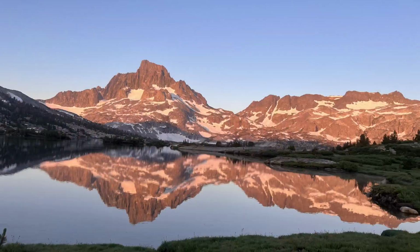I don't know what else. Anything else about today? Thousand Island Lake was pretty. Sunrise over in that area was really pretty. Garnett Lake was pretty. We got water there. So, yeah, it's a good time. Good day today.